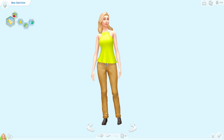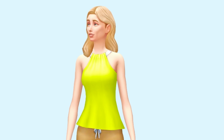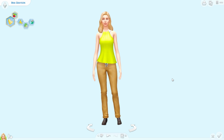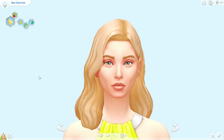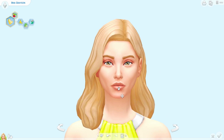As you can see, I have a beautiful Sim here wearing a beautiful outfit. I was messing around with some stuff a minute ago, and I am really, really shook at how big of a difference this makes. Her face has a lot of contouring, and her lips look really defined. And she's not wearing any makeup, no skin details, nothing.